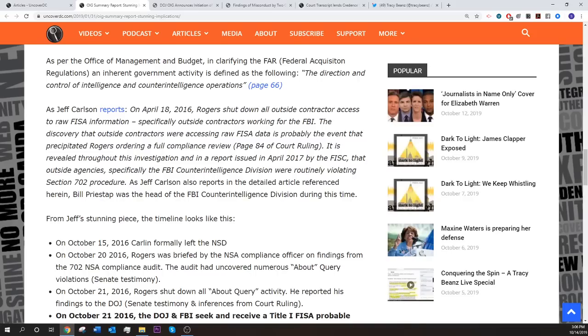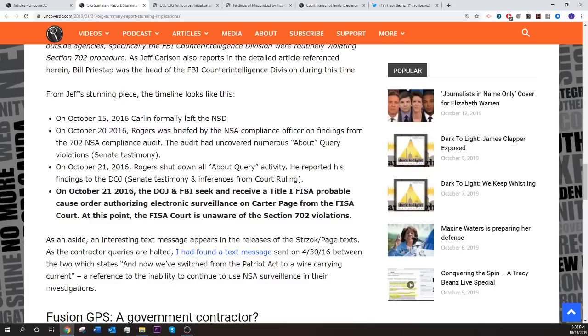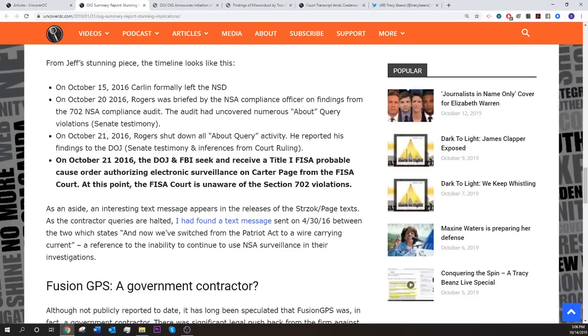And it's revealed throughout the investigation and in this report issued in April that outside agencies, specifically the FBI Counterintelligence Division, were routinely violating the procedure here. So as Jeff Carlson reported in his detailed article, which is linked in here, the head of the FBI Counterintelligence Division at the time was Bill Priestap, who was retiring.